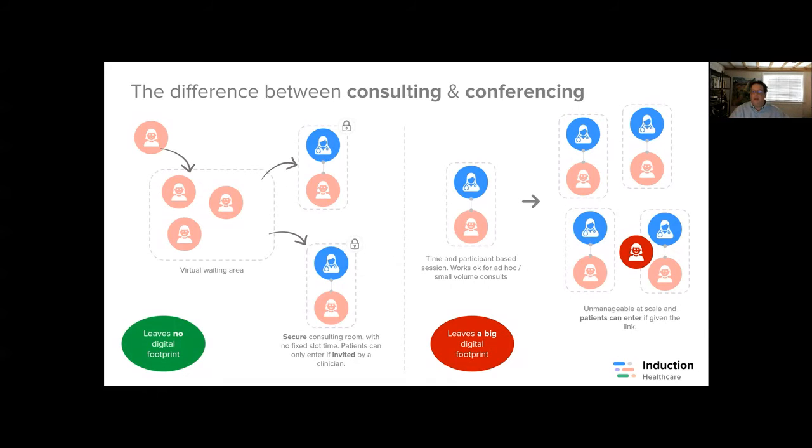And the final point I'd make on the difference is one of just straight up security. Platforms like Attend Anywhere are designed to leave absolutely no digital footprint, whereas global business conferencing platforms like Teams and Zoom actually do leave quite a significant digital footprint, unless the patient knows where to go to delete things and clear things up.